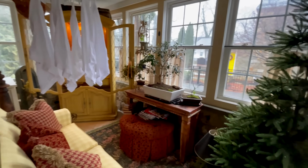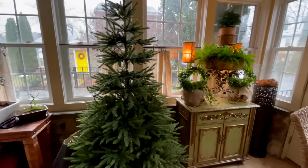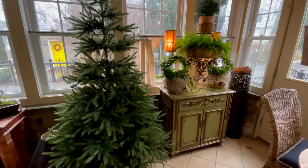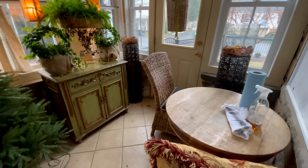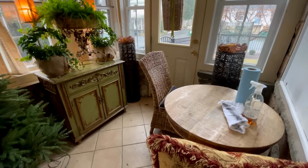And huge difference. I mean, life is coming in. Yes, it's a little bit cloudy, but we're supposed to be having a beautiful sunny day today. And I'm looking forward to that because it's just good therapy for the soul, right? Good old sunshine.